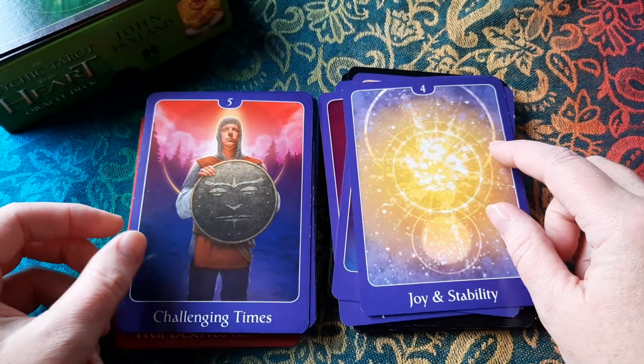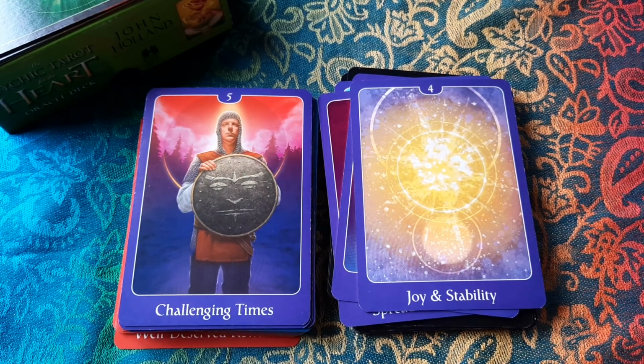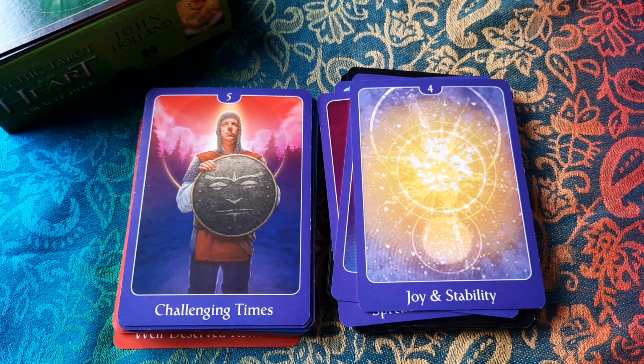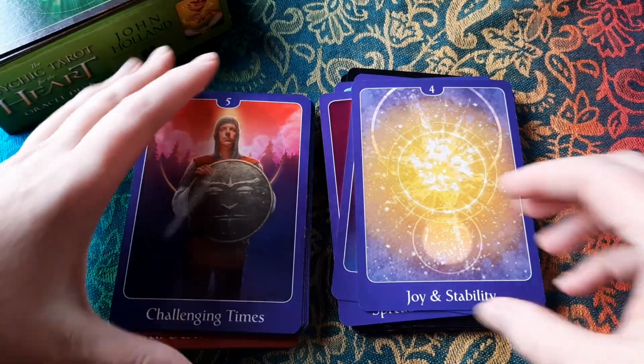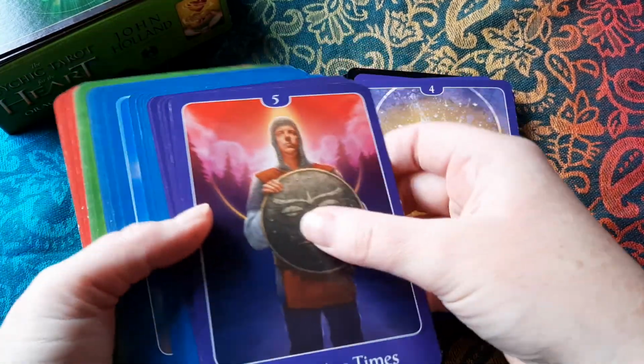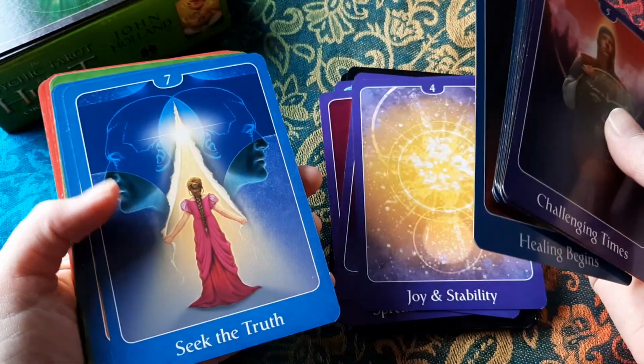4, joy and stability. So you can see the keywords really simplify what the meaning of the card and relating it to a relationship meaning. The artist, I think, is John Matson, looking at the guidebook here. And I know the art wouldn't be my favorite of all the tarot decks that I have, but I think it's clear and easy to read.